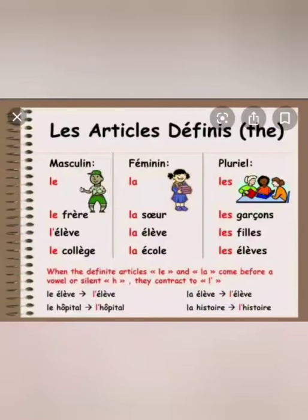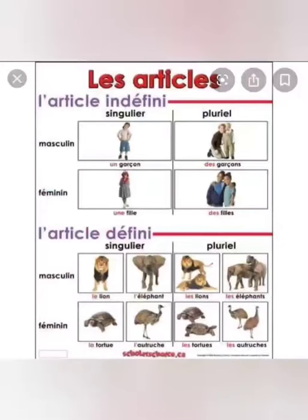When the definite article le and la come before a vowel or silent h, they contract to l'apostrophe. Like le élève will become l'élève. Le hôpital will become l'hôpital. La élève will become l'élève. La histoire will become l'histoire. Now let's see some more examples to clear the concept.